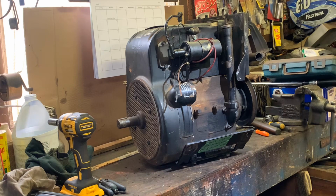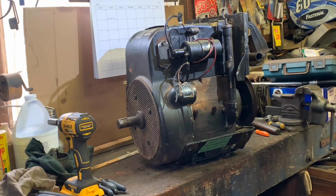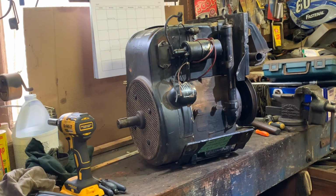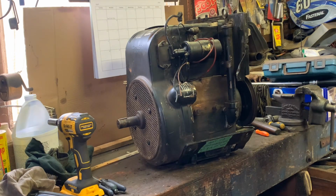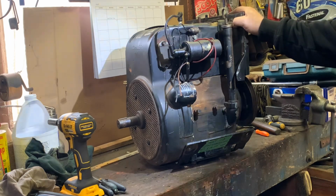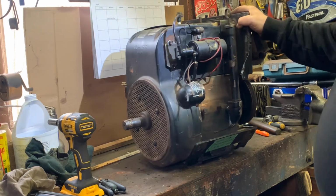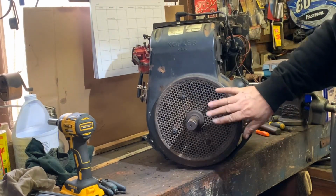I do have another starter down at the other engine, on the stationary engine that I have, but I'm not really too interested in taking that off and putting it on here. If I had to, I would. I don't have to, I guess. I can wait until tomorrow when I'm over at my son's and get the starter that's supposed to be on here off of the tractor. So that's what I'm going to do, I guess. And what else? It's just covers on. This is on.